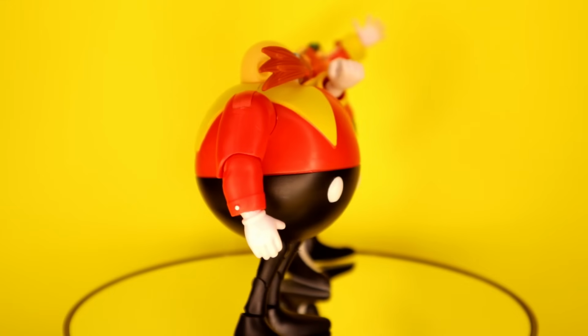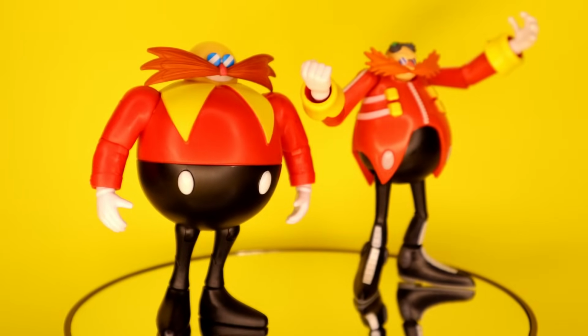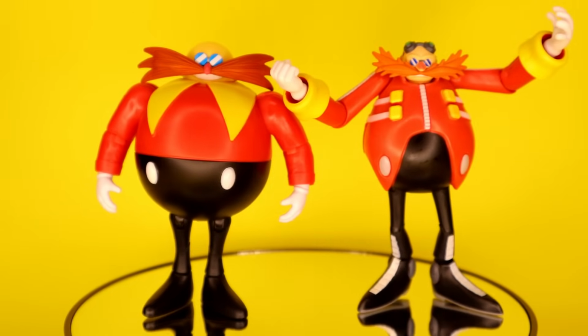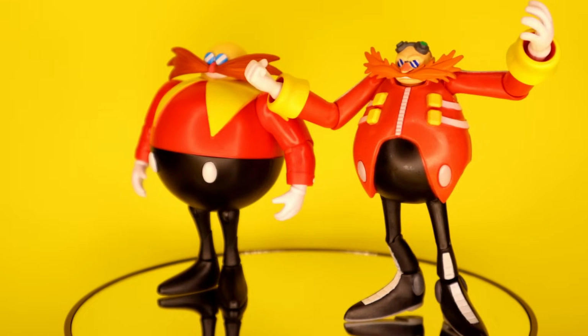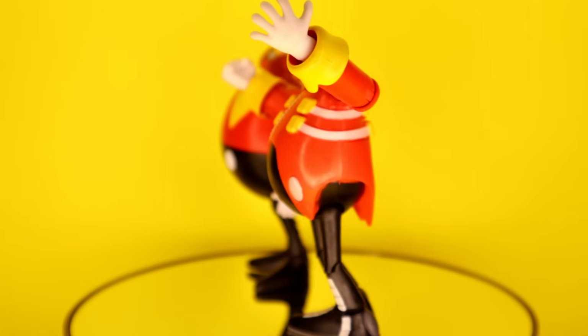But I think it wouldn't be right if I did an Eggman comparison without the modern Eggman. So here he is, next to the modern Eggman. I think it's funny how it looks like the classic one is actually taller than the modern one. Personally, I'm more of a fan of the modern design, mainly because that's the one I kind of grew up with, because Sonic Adventure 1 and 2 are my favorite Sonic games.